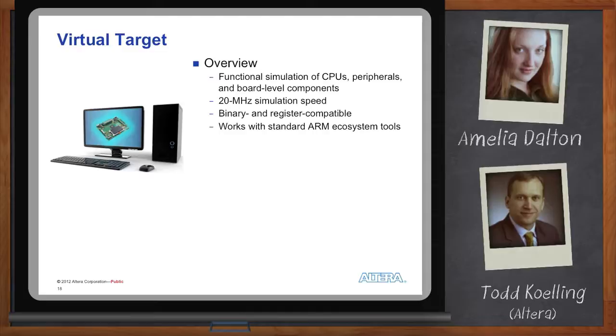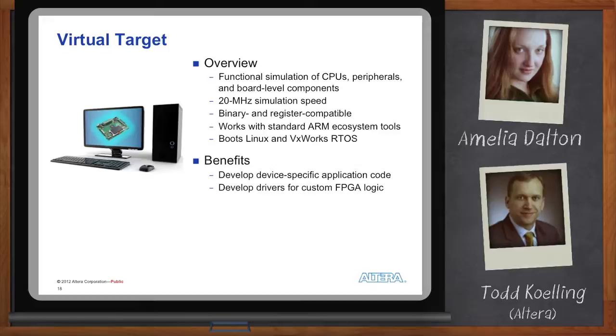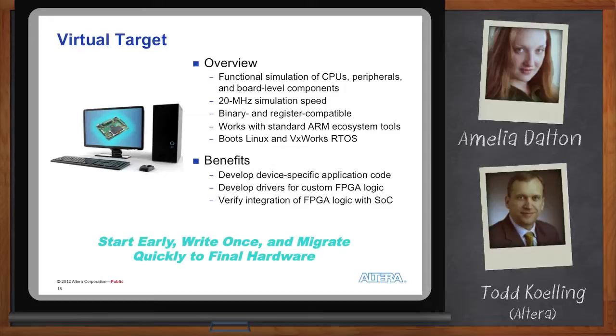And so with this virtual target, the software engineers can get rolling right away on different operating systems, on Linux, VxWorks, MicroC/OS-II. They can get their code developed ahead of time so that when the hardware designers are ready with the board, they can immediately port that code over. Very nice. Okay, switching back over to the hardware side, we've got all this flexibility to add any combination of peripherals we want. How do we put all of those together?